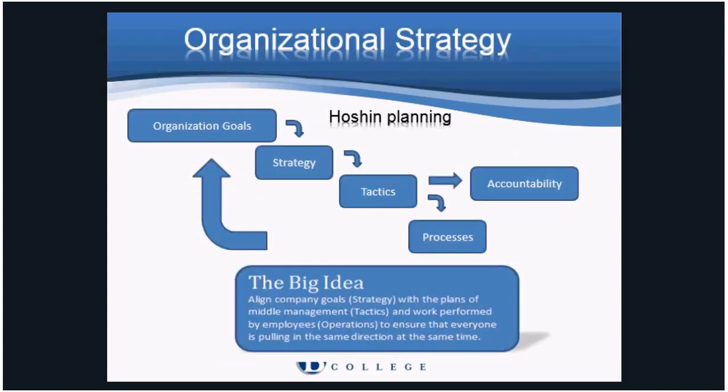Hoshin planning starts with organizational goals, which come from the mission and vision statement. From these goals, the organization develops strategies, what the organization will do to achieve the goal. The tactics are the ways that the organization will fulfill the strategies or how it is going to meet the goals. From each tactic is a set of processes to meet the tactics.